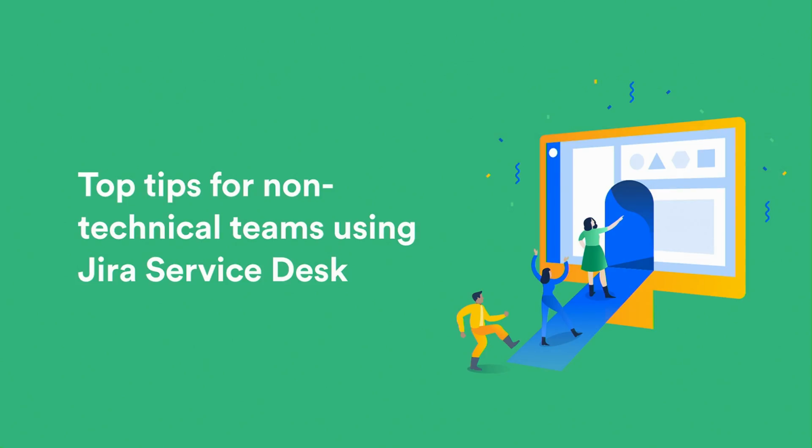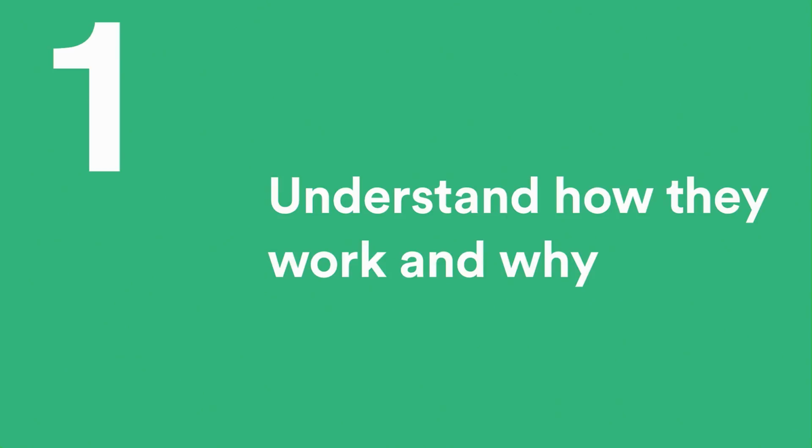So I talked about different teams using service desks in Atlassian, and I also talked about enterprise service management. But this part I really want to talk about, having talked to a lot of customers and seen a lot of implementations. What are some tips I would give to people when they try to implement service desks for a non-technical team? Firstly, understand how they work and why they work that way.